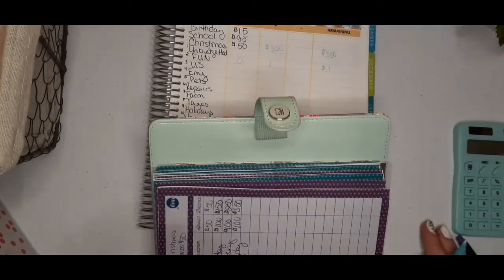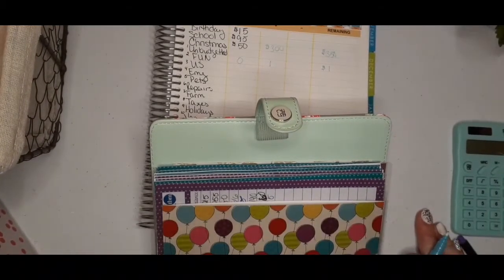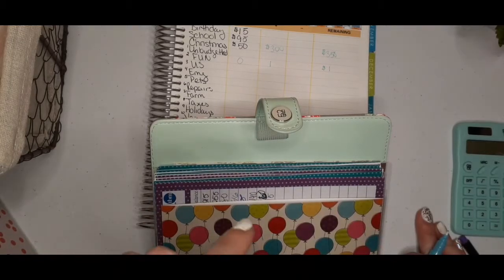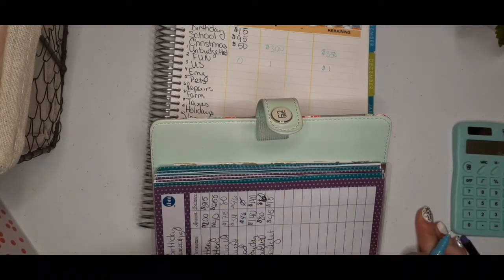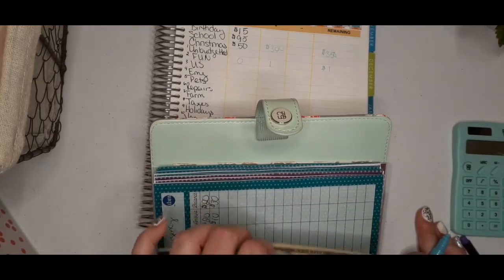And let me know guys if you like this kind of thing too. Okay, birthdays is one that I'm not going to really account for because I stuffed it so much, and then as you can see with my little slip, I took a lot out too. So I'm not going to account for that one.